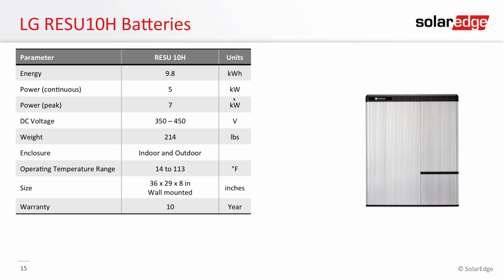A little more information on the LG Resu 10H batteries. Overall energy available is 9.8 kilowatt hours. Peak power continuous is 5 kilowatts, which goes in line with the ratings which we previously showed you for the SolarEdge product. Peak power of 7 kilowatts is right there with the 6.6 on the SolarEdge.